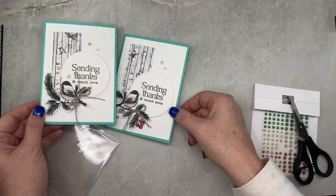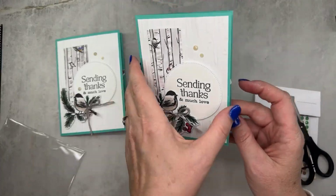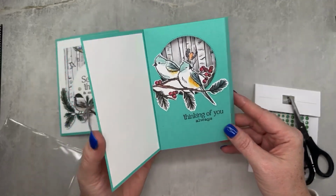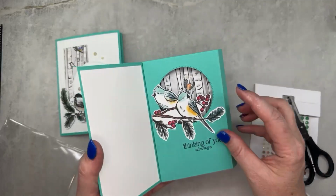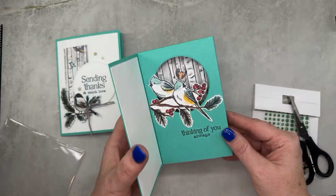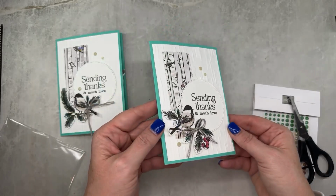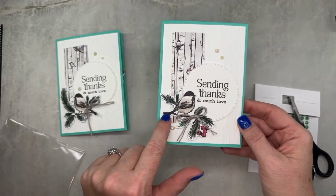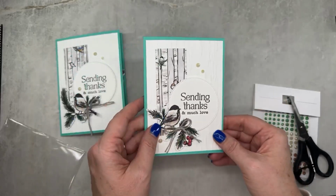Okay, so there is our fun fold card. This card base is the Summer Splash, and you might not have pictured it with this paper. This is Pool Party in here, and I didn't have 12 by 12 Pool Party, but it worked really well with the Summer Splash, and I think it looks pretty pulling some of these greens out of the pine boughs.